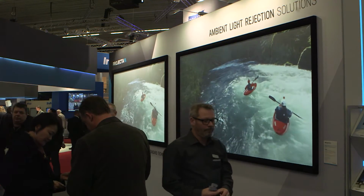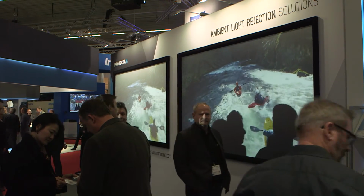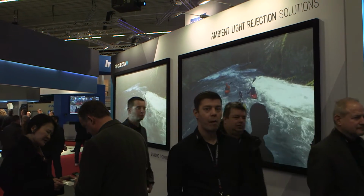What happens is any projection material that gets projected on will reflect every light that hits it. It will also reflect all the light that you don't want it to reflect, like ambient light, sun, overhead lighting, everything. That will wash out your contrast, all your dark areas in the screen. So the difference between the black and the white, that's your contrast. And with a lot of ambient light, your dark goes up, so your range of contrast becomes really small.